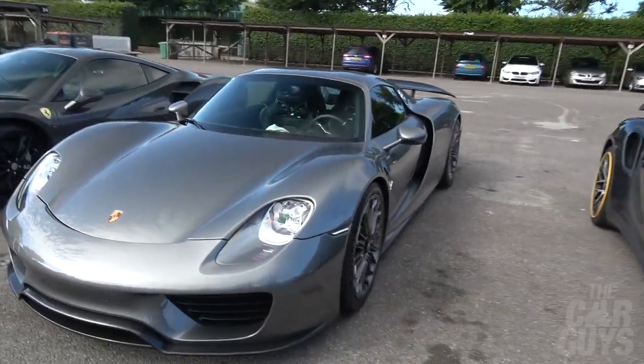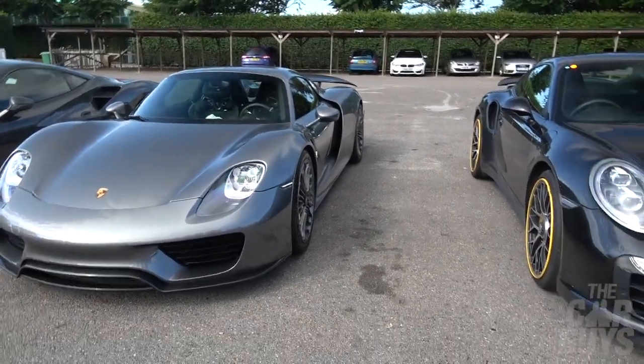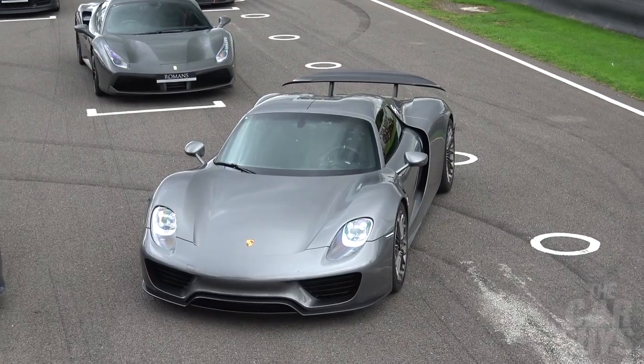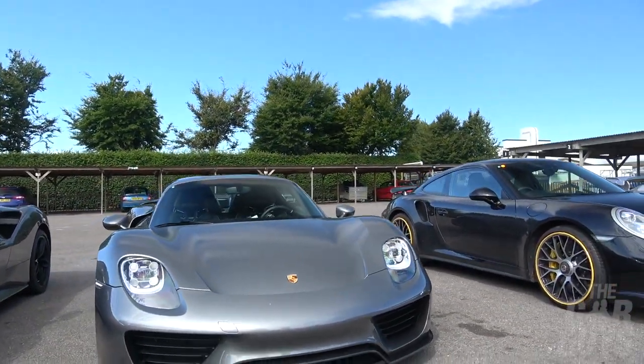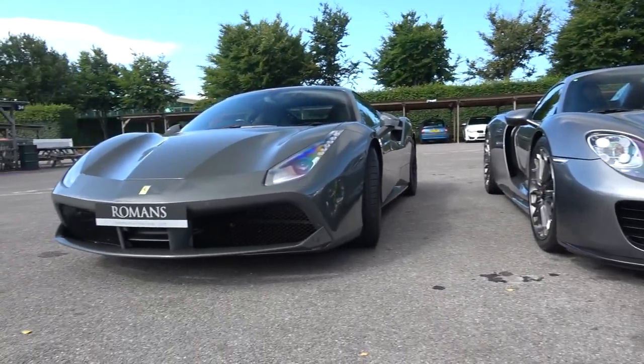I think we can all agree that the 918 is a special machine. It's very subtle, but everyone knows it's just super, super cool. Look at it. I wonder, is it a bit too subtle for a supercar though? Its stablemates are the P1 and the LaFerrari.